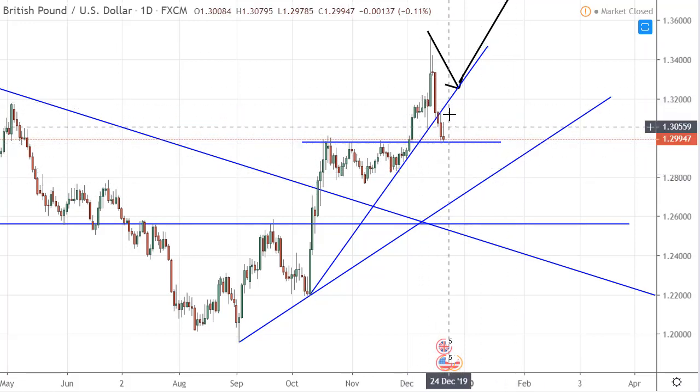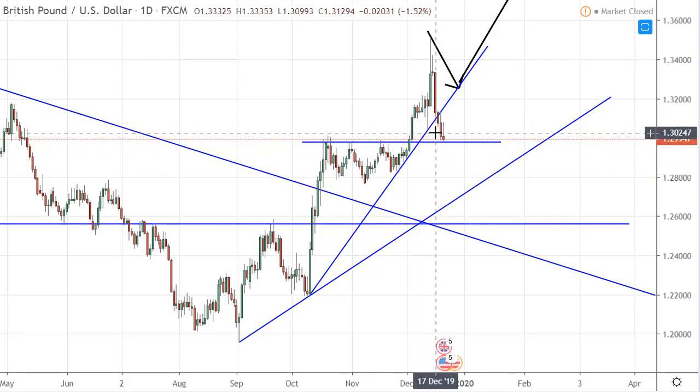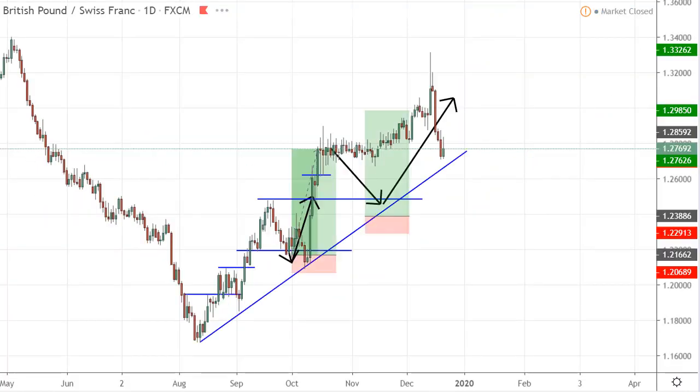If you're into the short side, good for you. If you are looking to get back in with the trend to the upside, then maybe you need some more time to really enter the trade. Let's see what the other British pairs are doing. Yeah, we kind of see the same thing here.